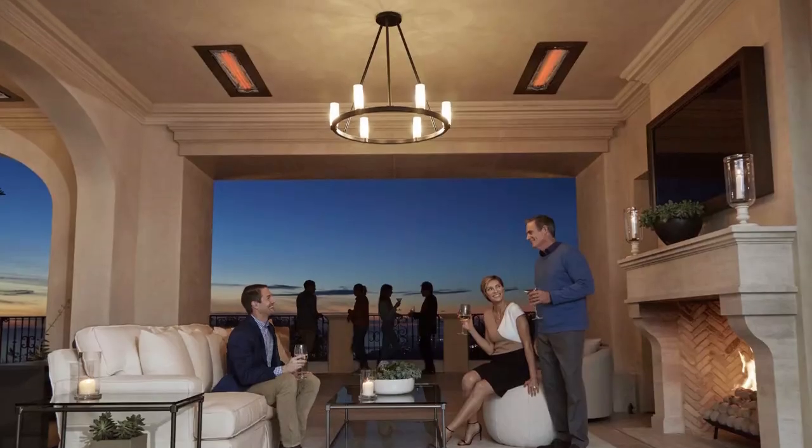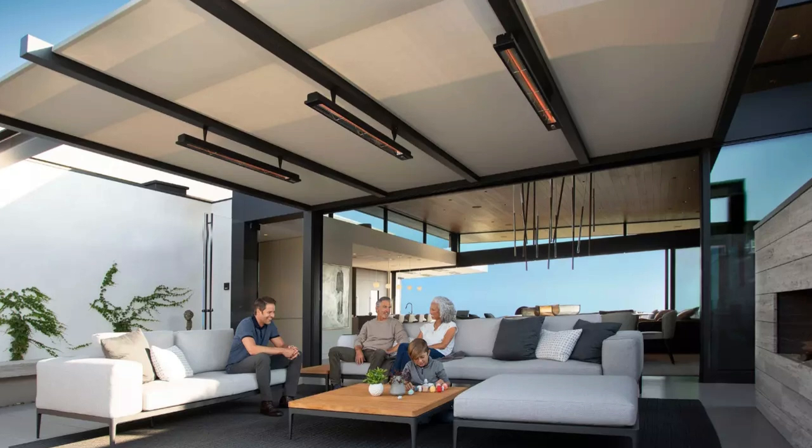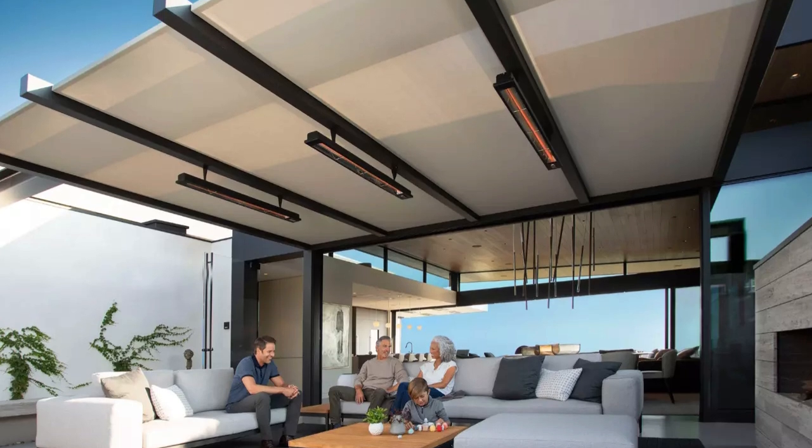Electric heaters are more aesthetically pleasing and can be hidden away. There's usually less moving parts in an electric heater. There's no gas valve, no pilot assembly or anything like that. So they can make the overall design of the heater a lot sleeker. It's something that can be mounted up into the ceiling and it's almost out of sight, out of mind. You won't even notice it until it's on and providing that heat.